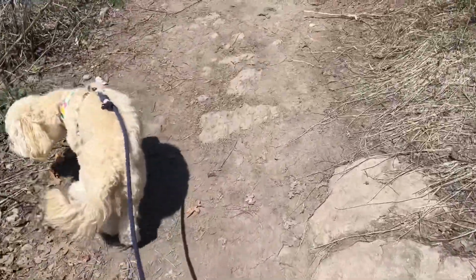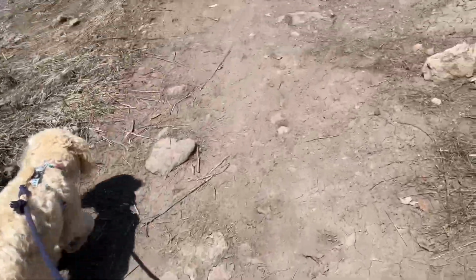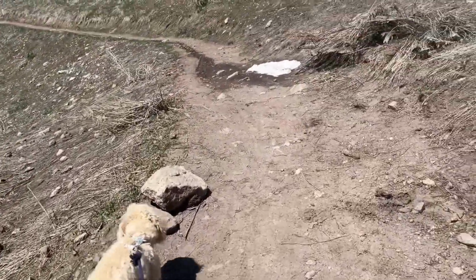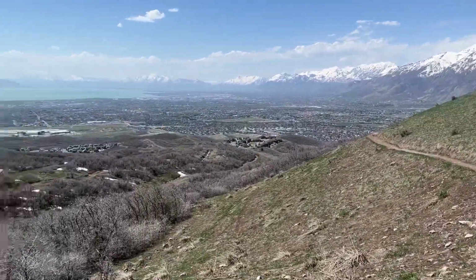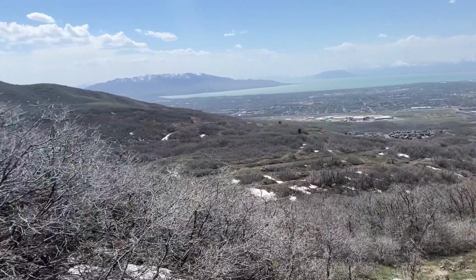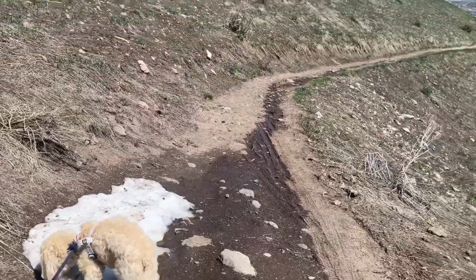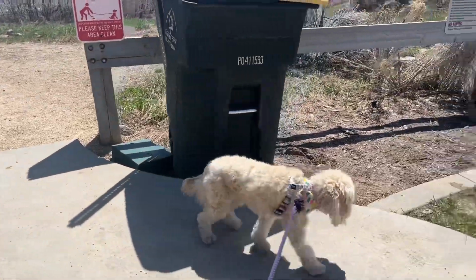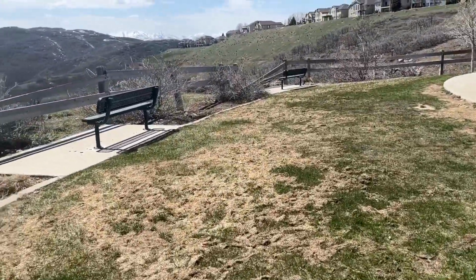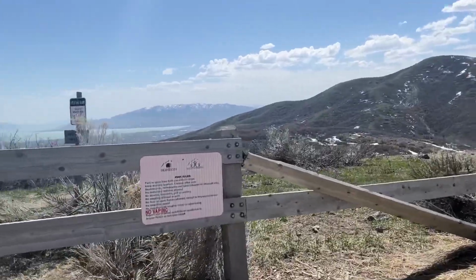I mean, the trail itself is a little bit rocky, so just make sure that you're wearing the proper shoes to be able to walk on uneven surfaces like that. And just make sure if you're hiking with little kids too that they're being really careful near the edge when they're hiking. Oh, such a pretty view. There are plenty of trash cans around too, so just make sure that you're picking up your dog's poo. I keep seeing signs about that, so definitely make sure you do that.